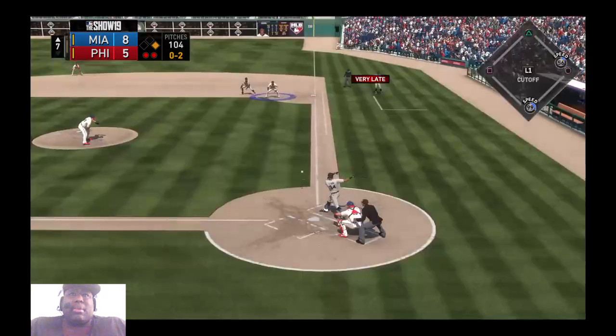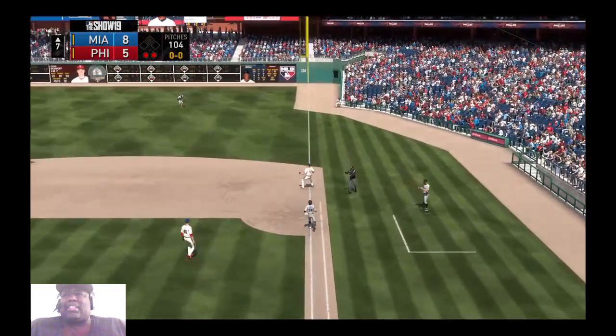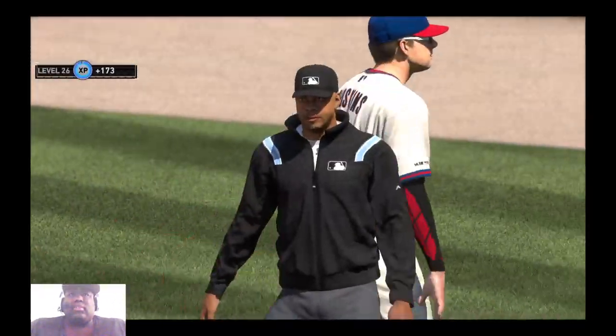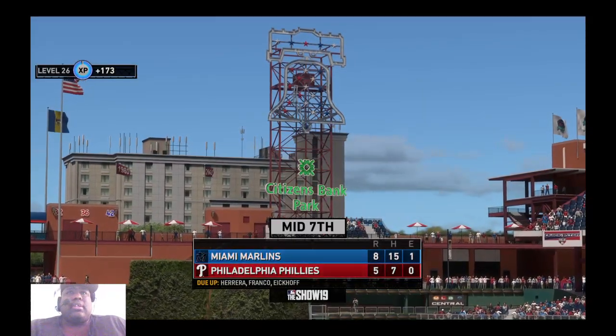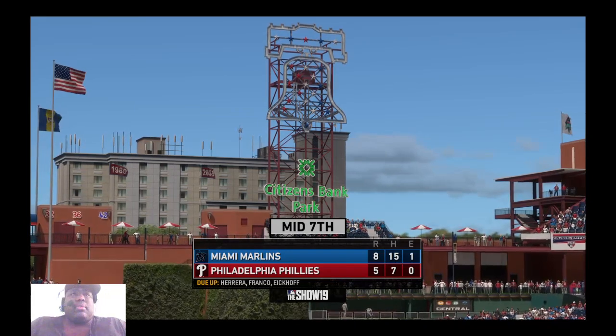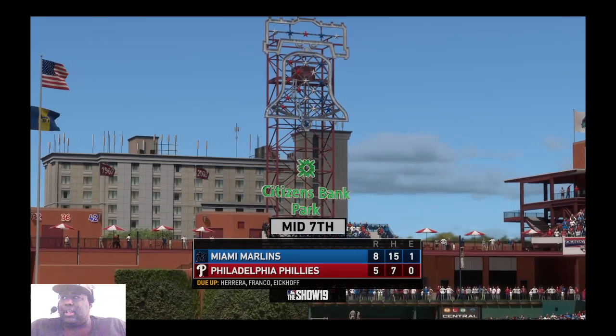Another 0-2 coming. Hit to first. So, and he'll step on the bag himself, and the inning is over. Marlins get 1 here on a couple of hits. Bottom of the 7th now. Get up and stretch here in Philly. It's the Marlins 8 and the Phillies 5.